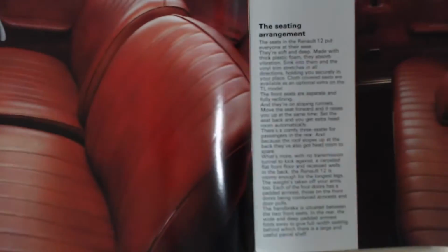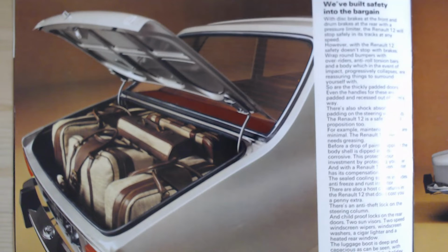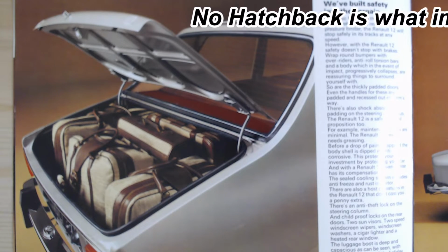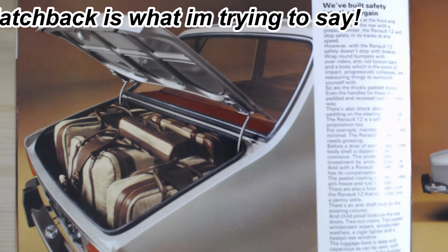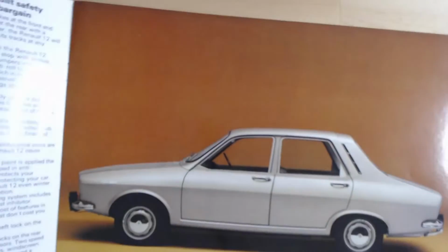As we turn the page still further, it does show the practicality of the boot. Yeah, there's no estate version shown here, but it is quite a large boot, and the thinking really is if you wanted more space, of course you had the estate version as well.